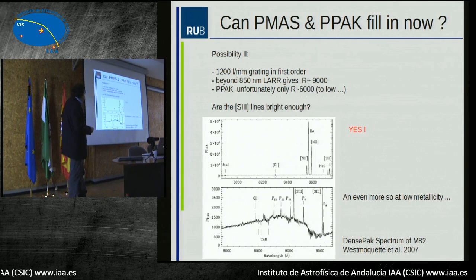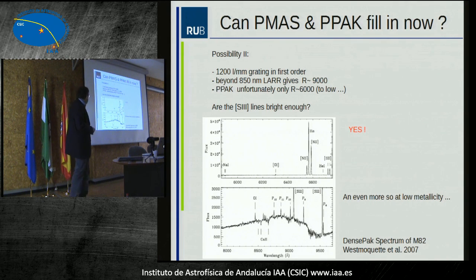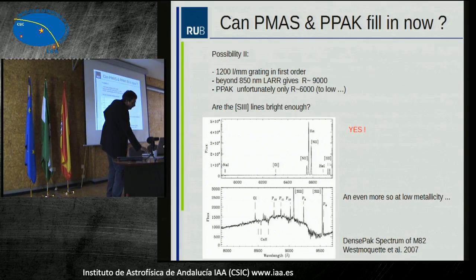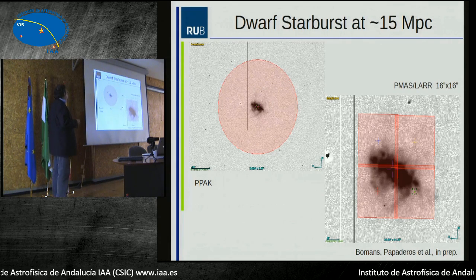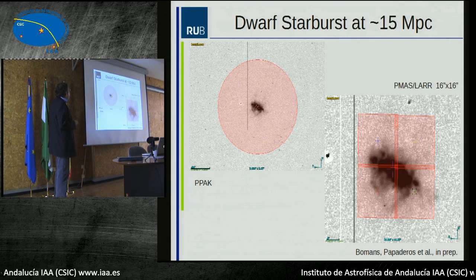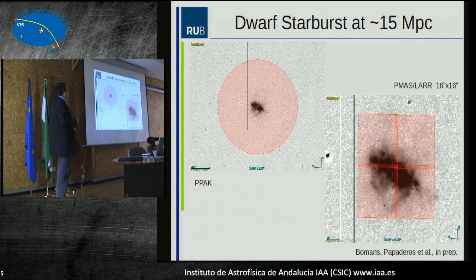Not as bright as alpha, but still significantly brighter than all the Paschen lines in this spectral range. So that may work. And how would that look like? Well, for the PPAC, he would not be really happy with the spectral resolution.